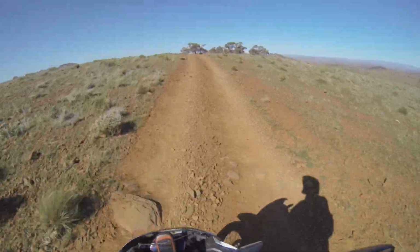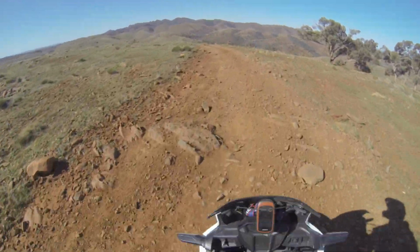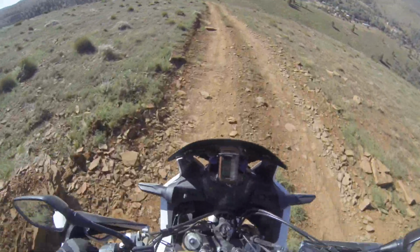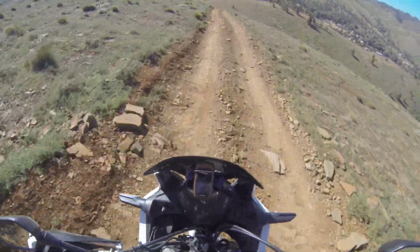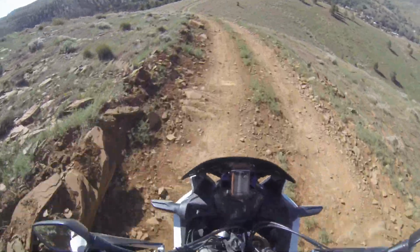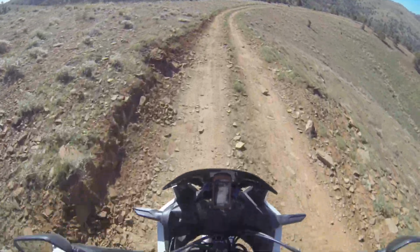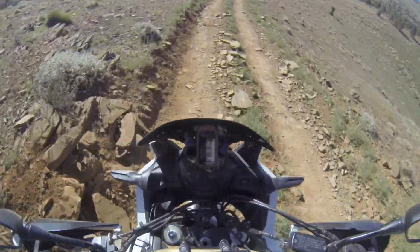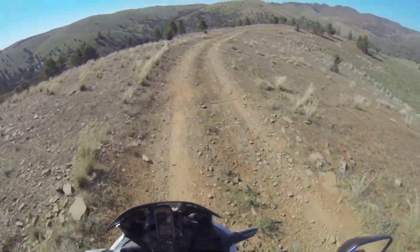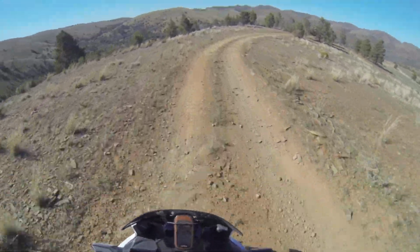Incredible view, still pumping out. Soak them up. Bloody fantastic. Even though that was very hard recovering a bike, wow, the views, the riding. $45 to ride on private station tracks that have some of the most epic views, great riding. So good.